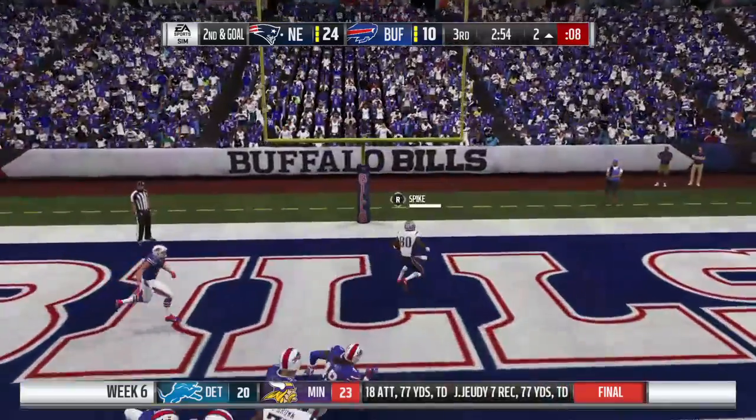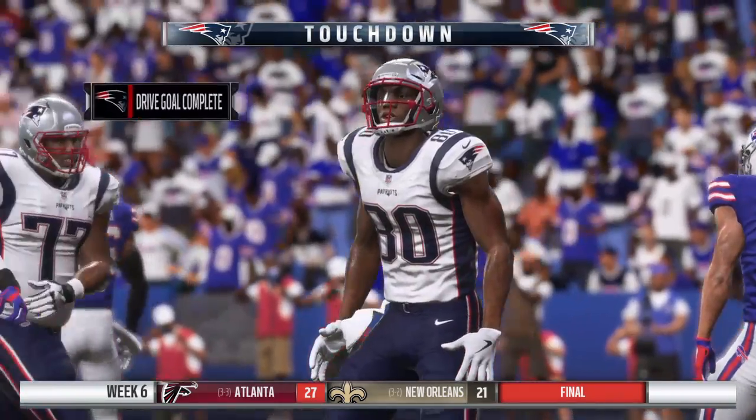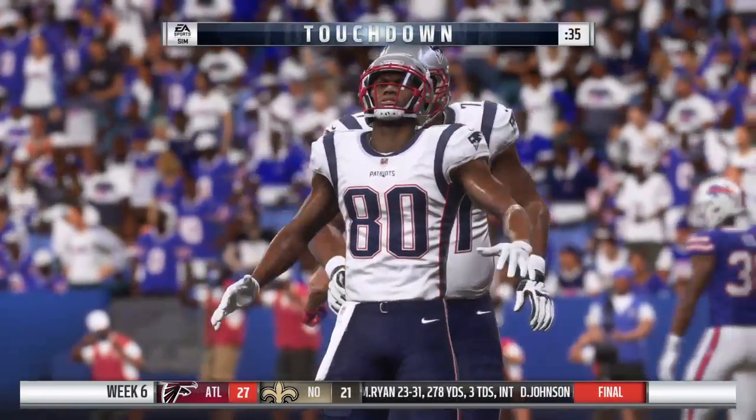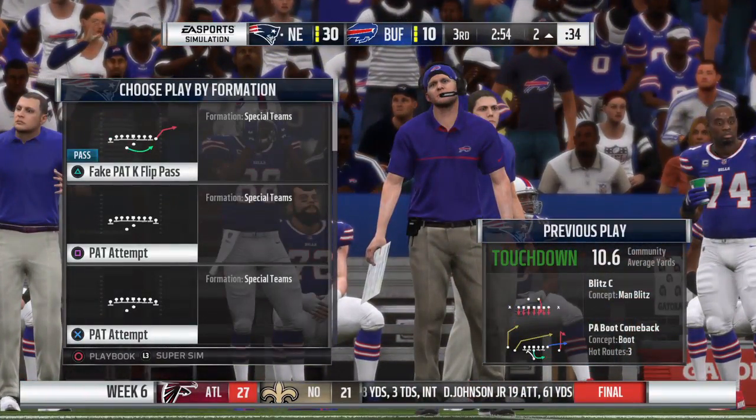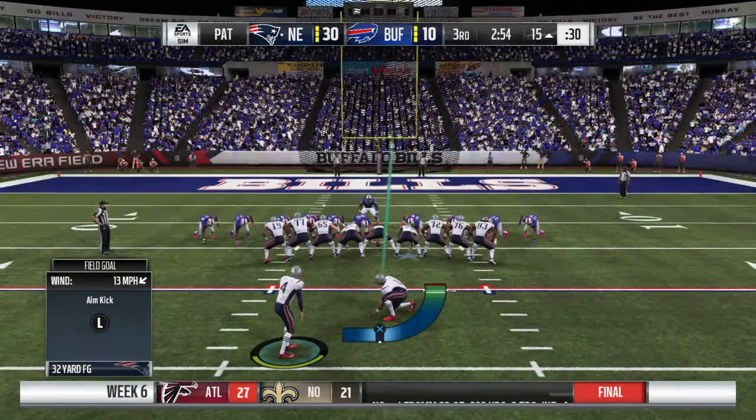Looking to throw. And this is caught. Touchdown, Patriots. DJ Chark, a 2-yard touchdown grab. And the Patriots add 6 to their lead. You having fun with this one, partner?